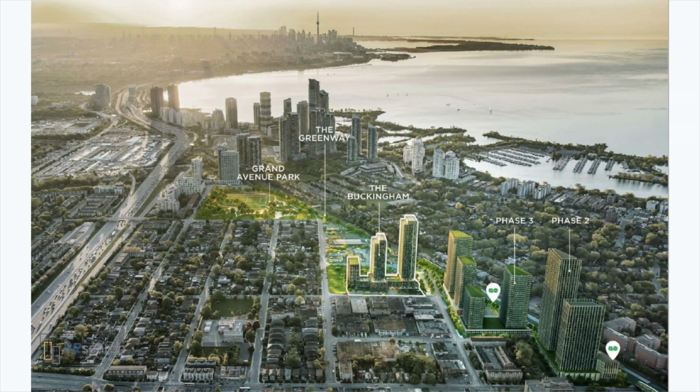In terms of adjacent developments, there will be a few other towers west of the project site that will be even closer to the platform's station entrance. This is all part of a bigger picture plan to increase commercial and residential density in this area to optimize its proximity to the GO train station.